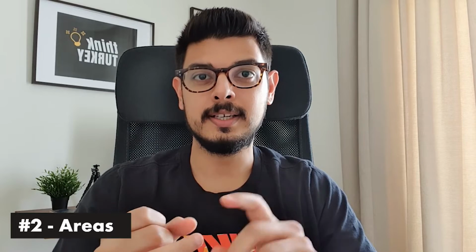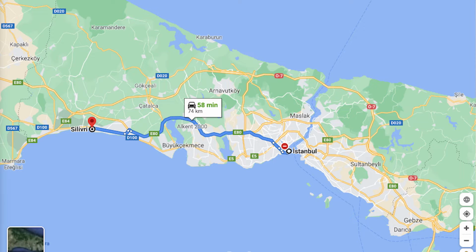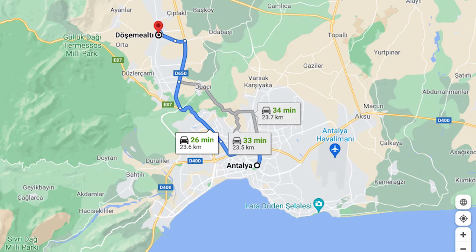So the areas that we're going to look into are Istanbul and Antalya. So in Istanbul, we'll be looking at Şile, which is on the Asian side. And we will also look at another area in Istanbul as well. In Antalya, we'll be looking at Alta, which is about 20 to 30 minutes drive from the city center.